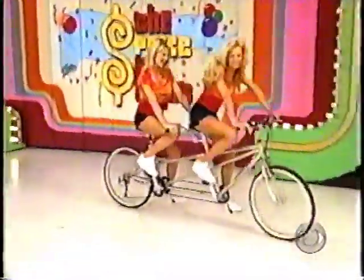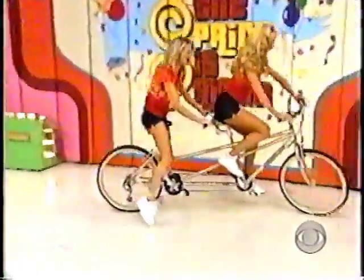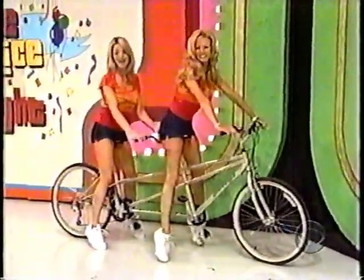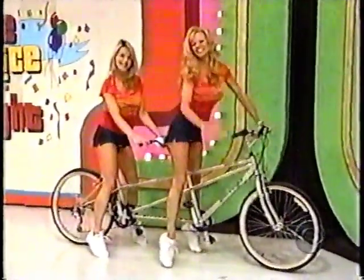A bicycle built for two. Of bicycles on the internet, Raleigh Tandem Bicycle built for two. Get it fully assembled and delivered right to your home from bikeshop.com.